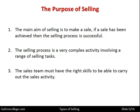The sales team must have the right skills to be able to carry out the sales activity. It's essential that the sales team be trained in the use of the product, what the product is, the usefulness of the product, its attributes, its characteristics, and in all aspects of the product, including after-sales service. So the sales team must be completely au fait with all of the aspects relating to the product. Must be able to answer questions by the customer on any aspect of the product.